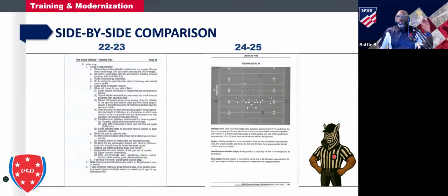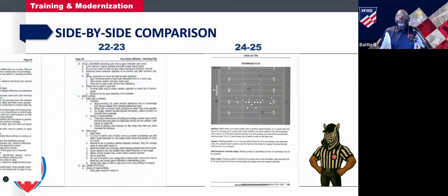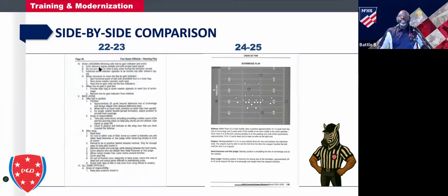It's not like a rule book. We do what it says in the book. We don't deviate. We don't make stuff up. All right? Again, it goes over more. Look what it says for head linesmen who work in the chains in A. Echo referees signal verbally and with proper hand signals.